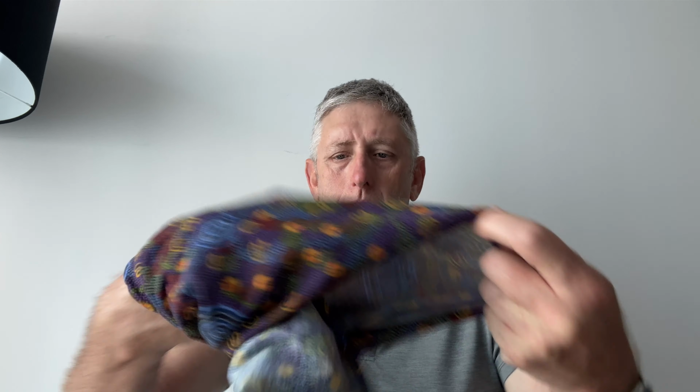So apart from that, I've got a neck scarf. I generally use them to keep warm. A lot of people use them to keep dust away, things like that as well. Over your head, over your neck, might use it, might not, doesn't matter. Takes up very little space.